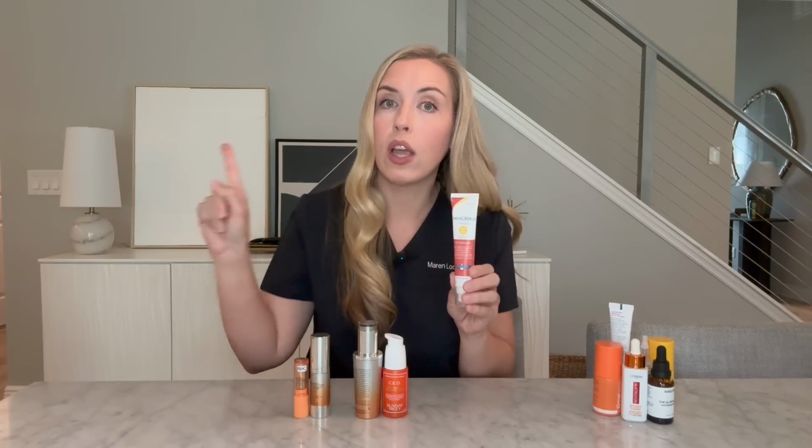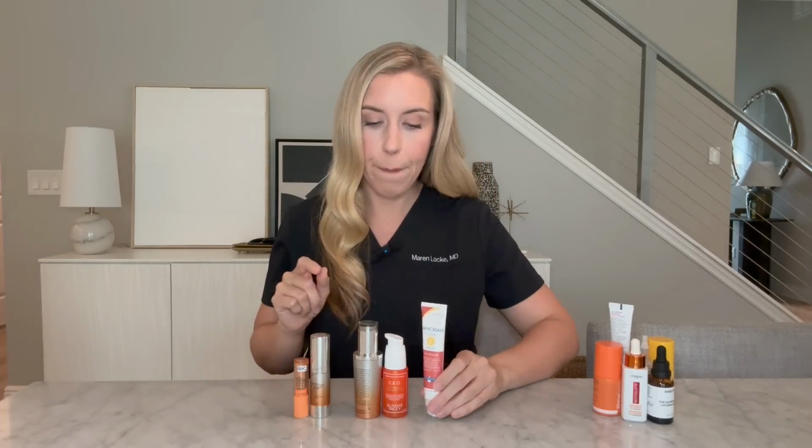This has 5% THD ascorbate in it and ceramides, fragrance-free, overall a very simple formulation that is top-notch for sensitive skin users, first-time vitamin C users. This is a great place to start, and you truly can use this every day, get your foot in the door, and then from here, if you still want more benefits, then you can go up to use some of these. So I get this from Amazon. I will link that below.